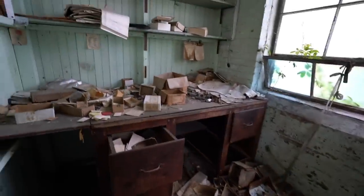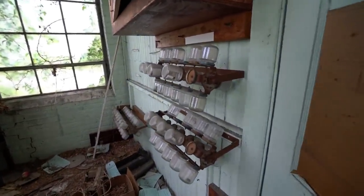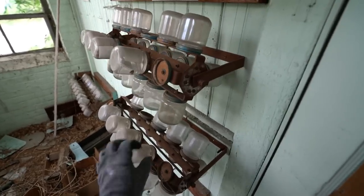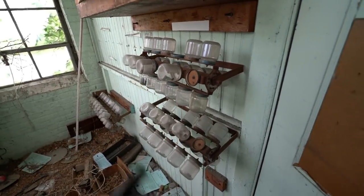Got an office here on the third floor. Don't really have that much left behind except for a bunch of these. Look at this little machine, spinneroo. Wow. That's cool. Never seen something like that before.